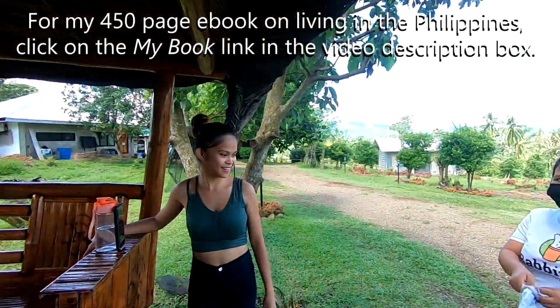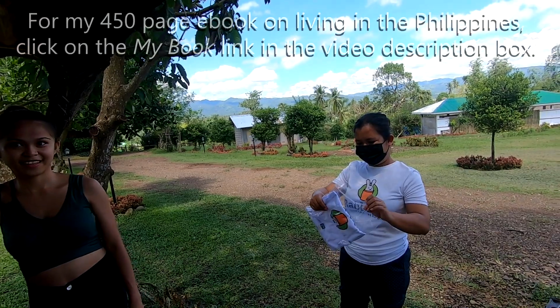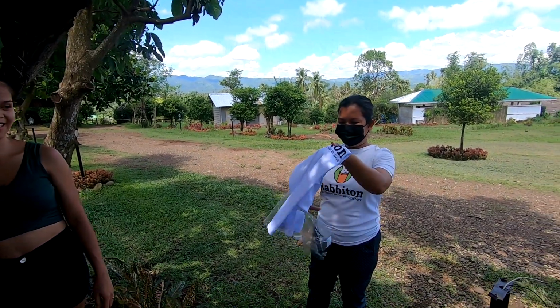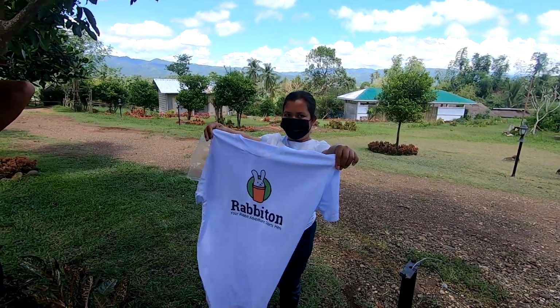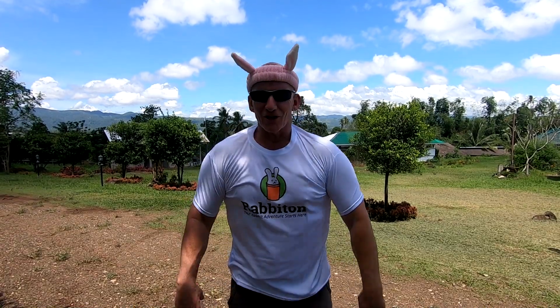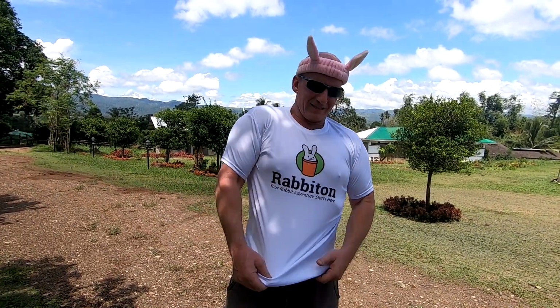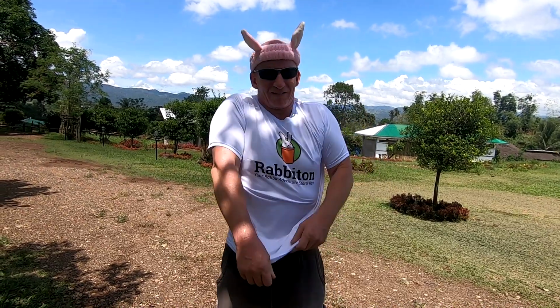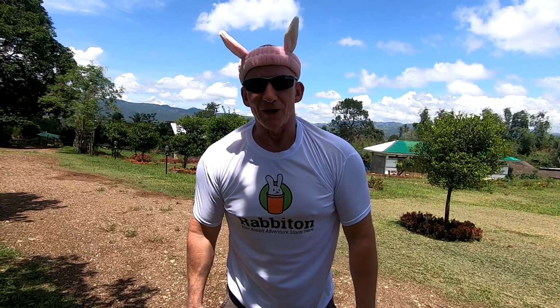Alright, these Rabbiton t-shirts are really nice. They're cheap also. They say this is going to fit me. I'm going to try it on and I'll see if it fits me. It's XXL, but it might be Filipino. Well, I'll try it on. Okay. Alright, so this is XXL Rabbiton shirt, and it's not really working out. This is Filipino XXL. This is why when you're a foreigner in the Philippines, you got to make sure you bring your own clothes when you come here because, nah, it's not working.